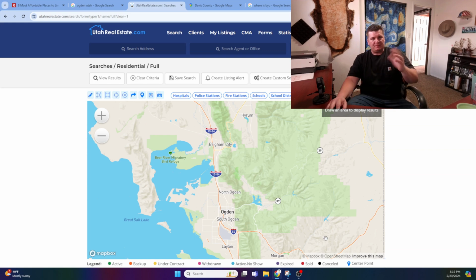So, there you go. Those were the 8 most affordable homes in Utah, according to this Redfin article. I think that they're all pretty good places. Ogden, Utah, Logan, Utah, and West Valley, Utah are the only 3 that would receive a Paden stamp of approval. The rest are just as nice. They're probably nicer than those towns, but they're just not places that Paden would move to.